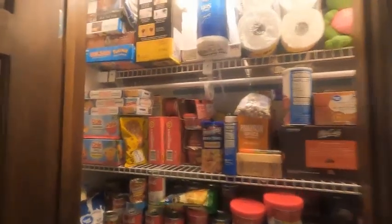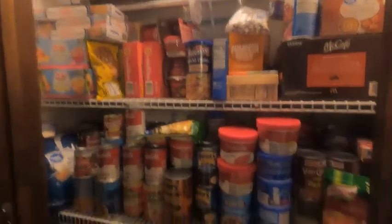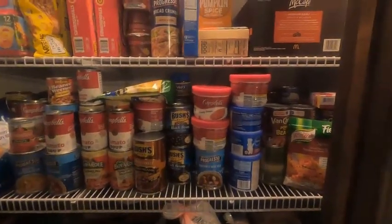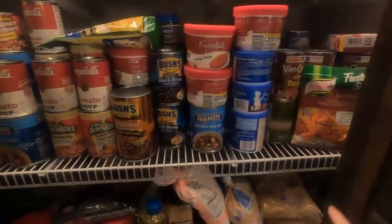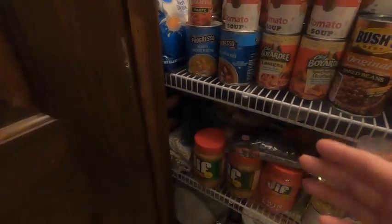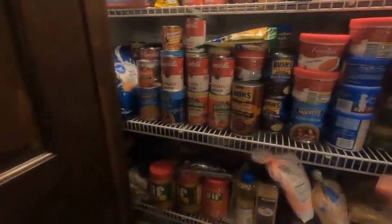And then this top shelf here is all food that has to be used this year. The second shelf is food that I have storage for 2022, and it goes in order from here across the top: January, February, March, all the way back April, May, all the way to November and December. The bottom one here is my baking goods, and over here in the corner is any 2023 and up food.